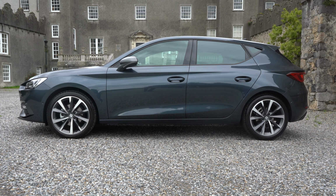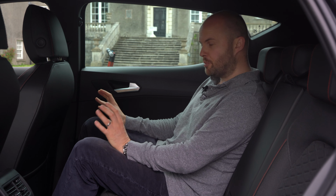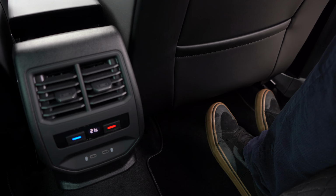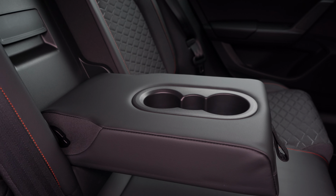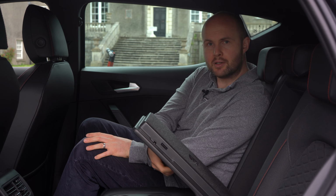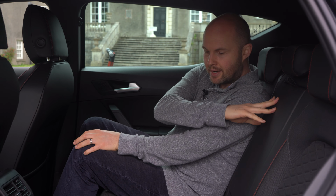We're not talking far off Skoda Superb level of leg room in the back, if your driver isn't 6'5", because there's really a noticeable big difference here. A very generous armrest, which you can actually fit things in, and there's access to the rear boot through there. You get that on the Leon, handy.